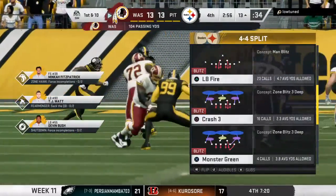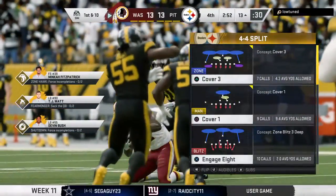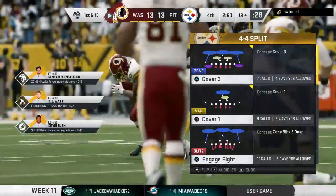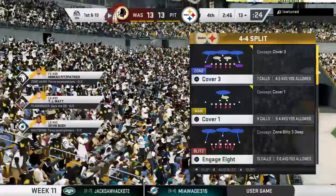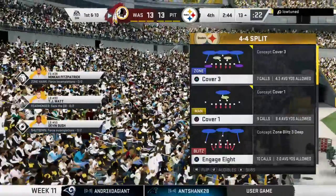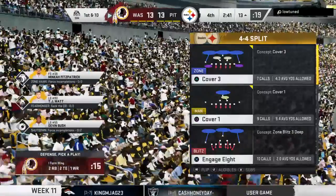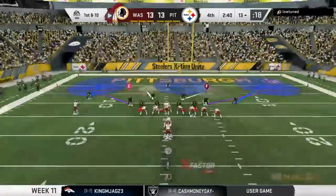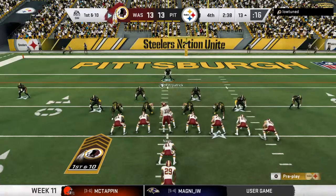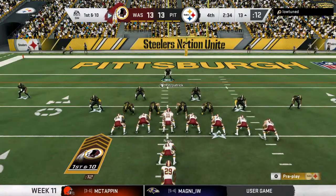What a methodical drive this is turning out to be. That time 9 yards, and the sticks move again. This quarterback now 9 of 17 through the air. Not a great percentage, but it is 1st and 10.